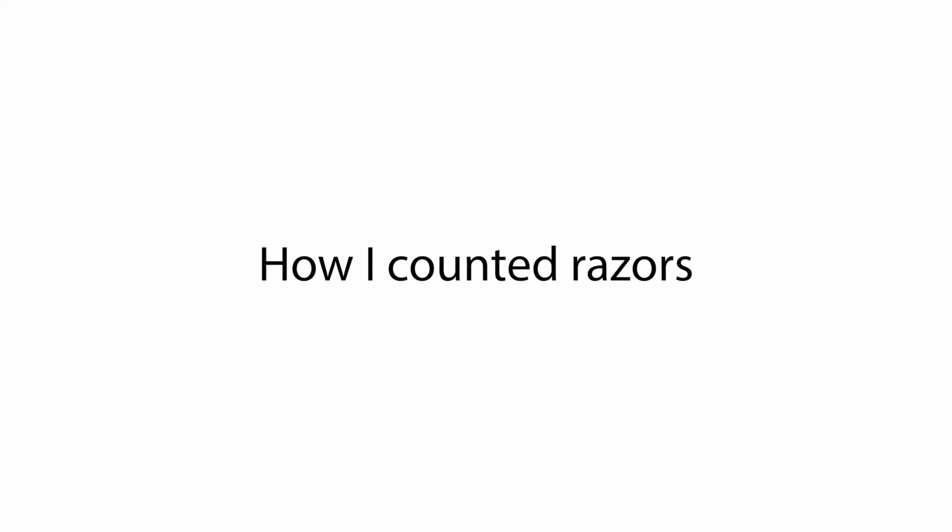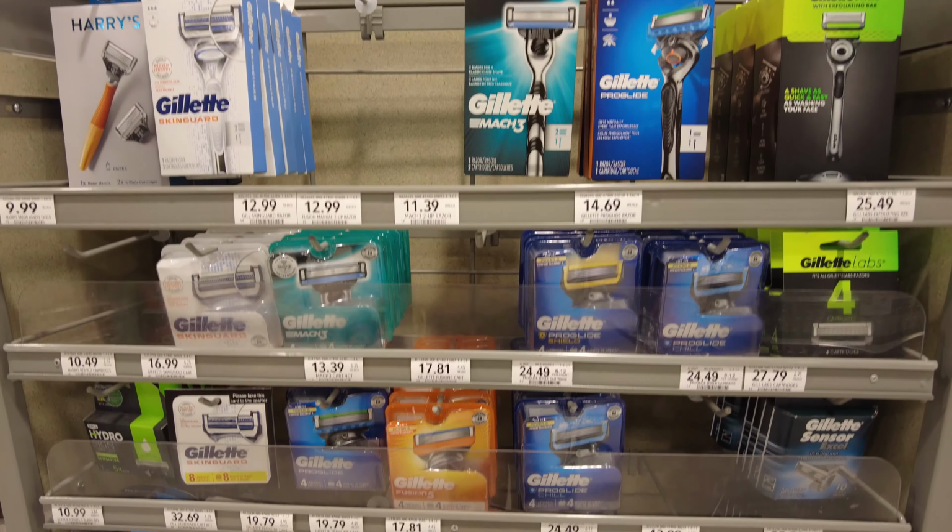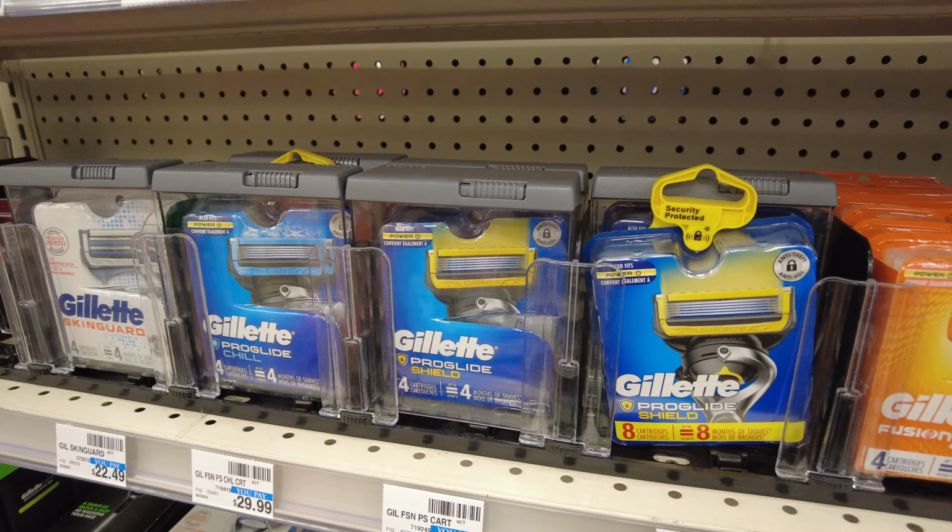In order to cut through all the noise, I broke it into something that I call selections. Each product line would be a selection, and that product line needed to be represented in its entirety. That means both the handle and the replacement cartridges had to be available. If there was repetition within the same product line, we did not count that as a selection. But if there were actual physical changes to the razors, then yes.